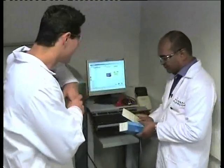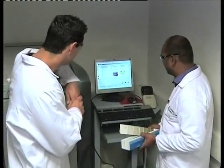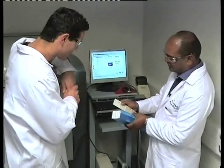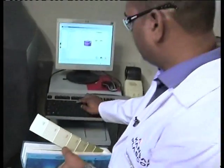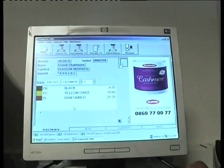Okay. So, Ewan, what we have here is the color tinting equipment. So you've selected the color French chartreuse. Each color has a unique identification number, which helps us identify the formulation that's actually stored in the instrument and tint the correct product. It's all done at the press of a button.